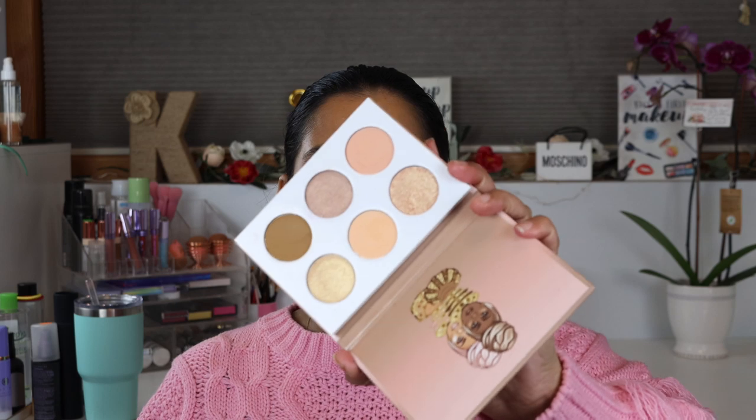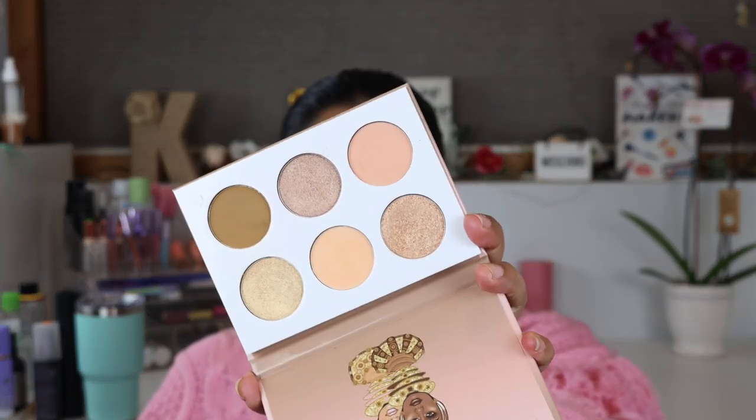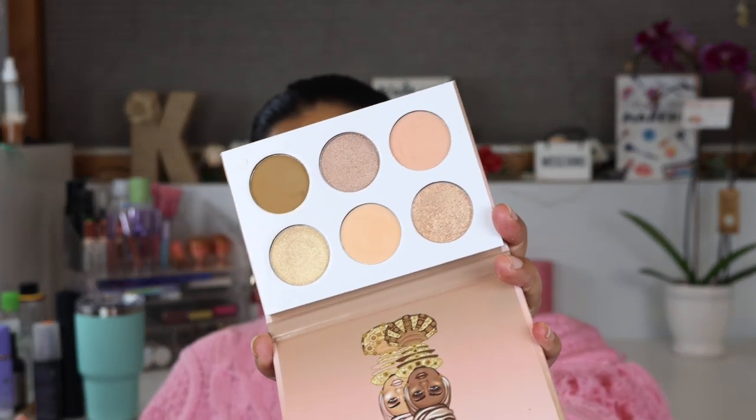And then number 9 is one of the new Juvia's Place mini palettes. It is the Nudes palette. I would like to rank them all together, but really that doesn't make sense. This one is beautiful. I think on somebody with lighter skin, this would be such a great everyday palette. But for me, this is kind of a tough one. I really like this mustardy shade, and all the shimmer shades are beautiful. So it's not that I can't get any use out of this palette, it's just that it's kind of lower on my list of favorites.